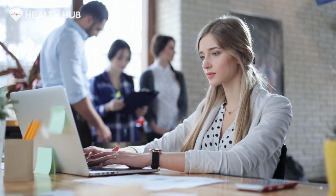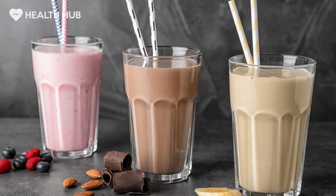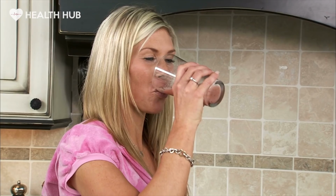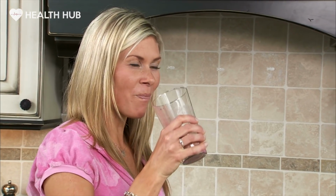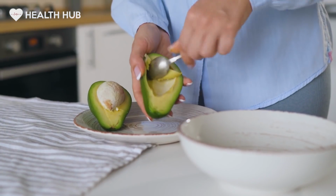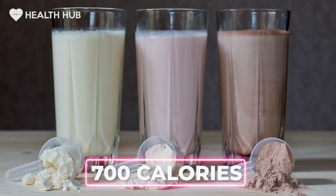If you work long hours or have an erratic schedule, protein shakes are also extremely convenient. You can bring them to your office and your car and even to the gym. And if you're having trouble eating enough calories, you can add fruit, peanut butter, and/or avocados to your protein shake. Before you know it, your shake will have over 700 calories in it.